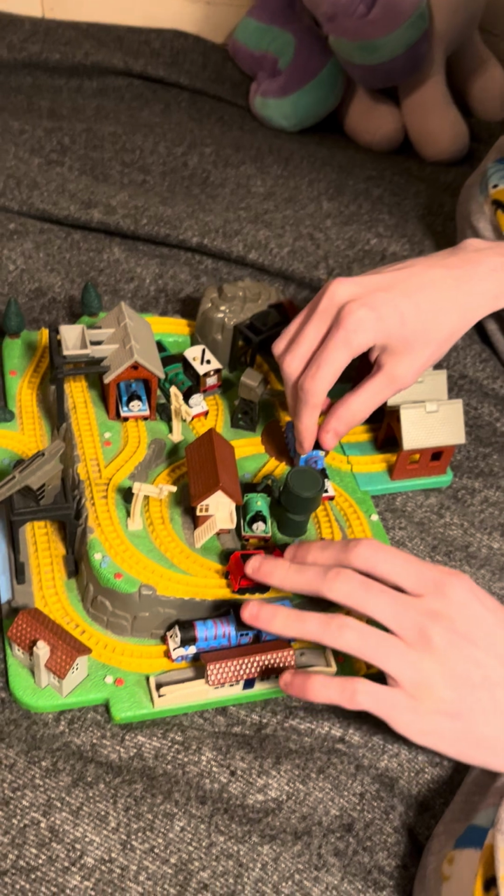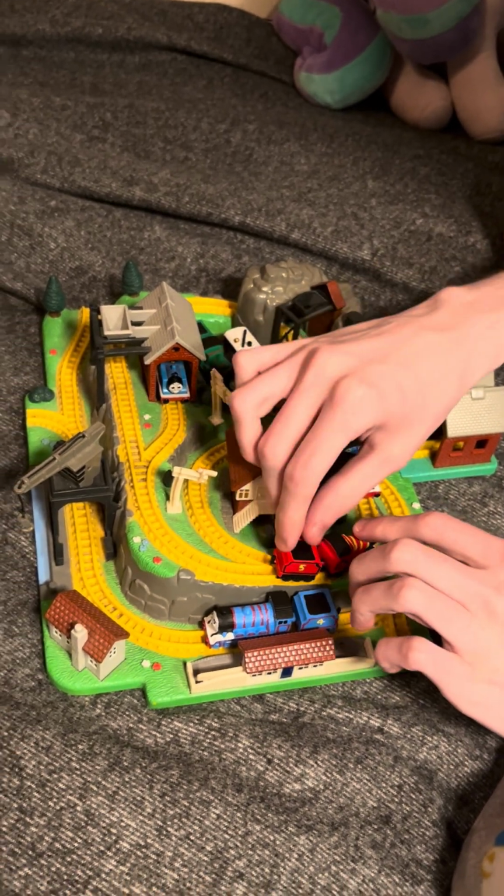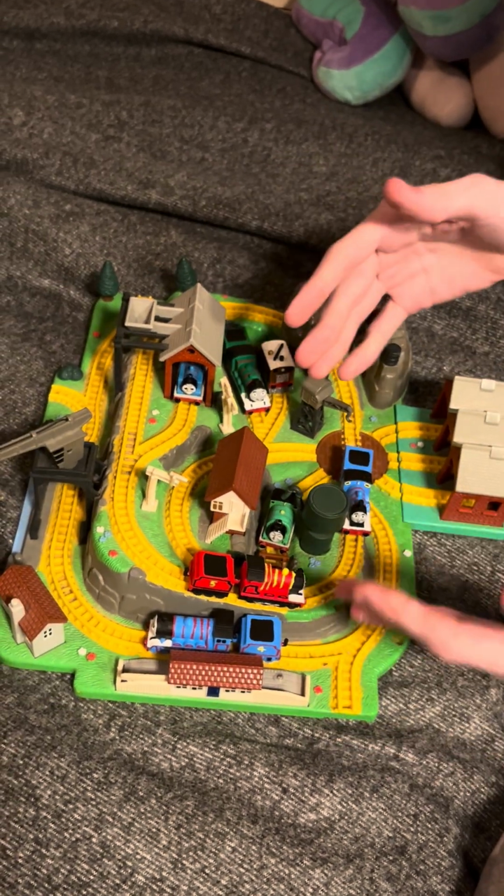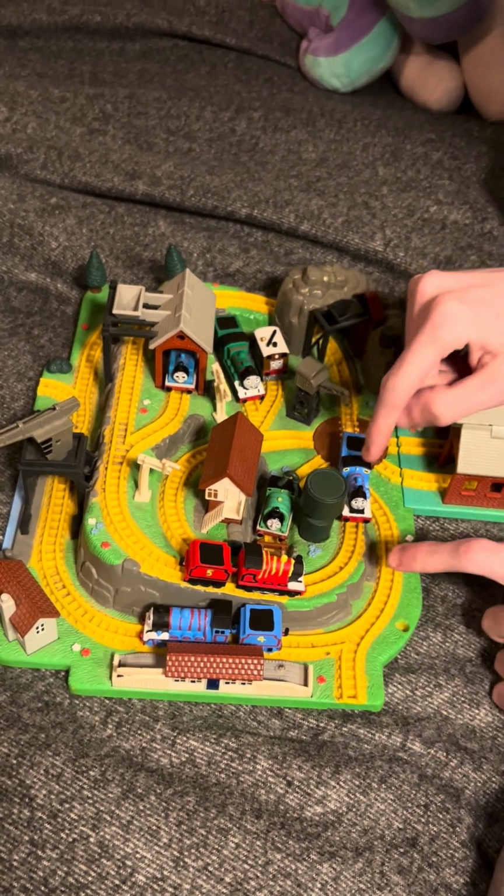But anyways, you do have the other engines here. And they're all 3D printed. Now, yes, they do look realistic, sort of. These almost feel like real models. But I promise you, they are 3D printed.